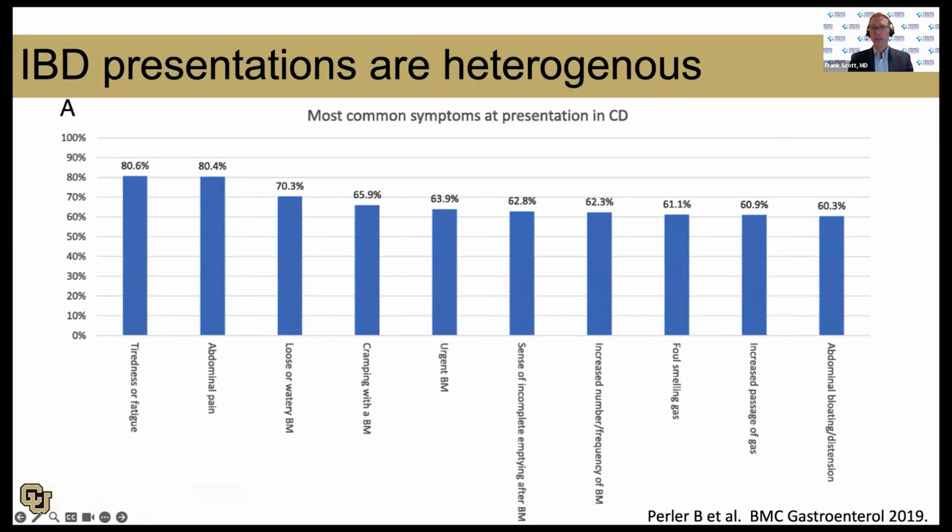This is a survey cohort study out of OSCAR, an observational cohort from Providence, Rhode Island, or Brown, where they surveyed individuals who had a diagnosis of Crohn's and asked them what symptoms they were experiencing before their diagnosis. You'll notice that a number of these symptoms we recognize, like urgency and diarrhea, but some patients don't experience those at all. A significant proportion of patients, 20%, just had fatigue or some vague abdominal pain that could easily get written off as irritable bowel syndrome, and a third of patients didn't even have diarrhea at all.